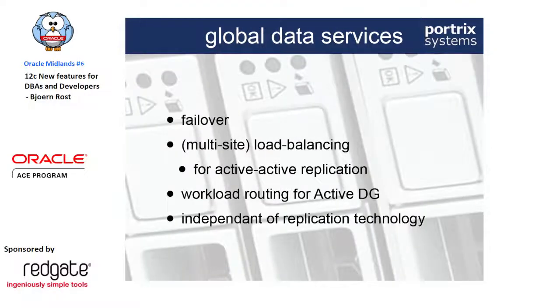This other feature that I don't know much about is called Global Data Services. And as far as I understand, this is helpful if you're doing replication between different sites. You set up one service, and the service knows about all these different replication sites, and you don't actually have to switch stuff in your TNS names for switching to a different site.